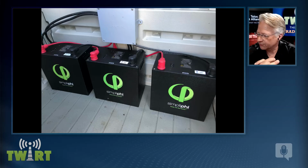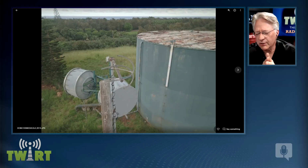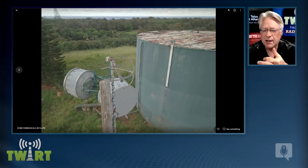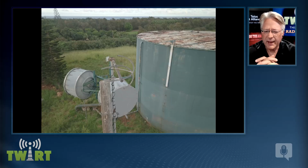Let's move on to some other pictures. I mentioned earlier on that the coverage on the island is not what we'd like. We're missing the northern part of the island, Princeville, which is very popular for tourists, and also the area just north of Kapa'a. So here is a station. This is a community station, and they have a transmitter site that they use to cover the northern part of the island. I took some drone pictures.